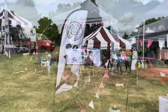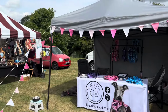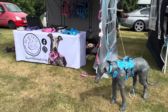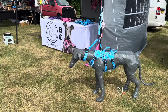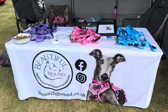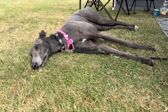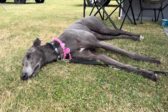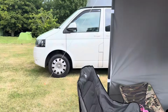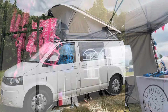We arrived on the Friday night and set up our marquee, and behind our little stand we had our camper van, which we slept in for the weekend. You can see here our setup. We've got a gazebo, nice printed tablecloth and flag. Fairy's here relaxing in the shade of the gazebo. It was quite a warm weekend, and this is where we camped in our little van behind our stand.